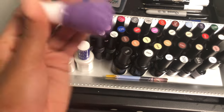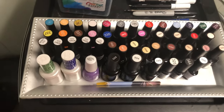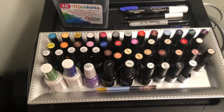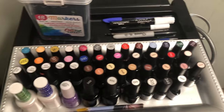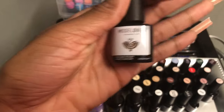I bought this just because my client wanted purple one day and I didn't have purple, so I just went to Sally's and bought it. But I like it. But yeah, I'm not going to tell you not to use Beetles gel polish, but I do not like Beetles gel polish. I could do without it, very much so. I also have some Model 1's gel polish.